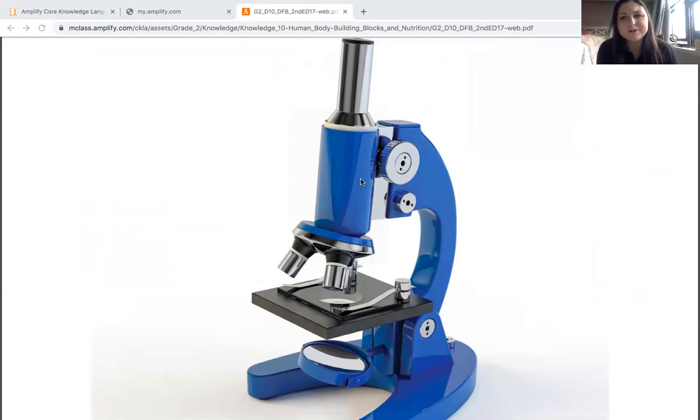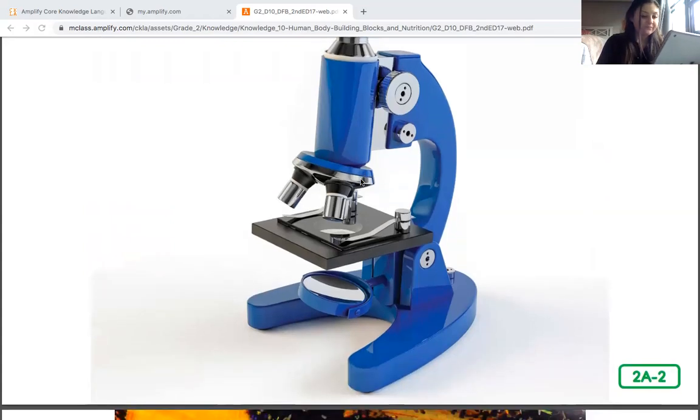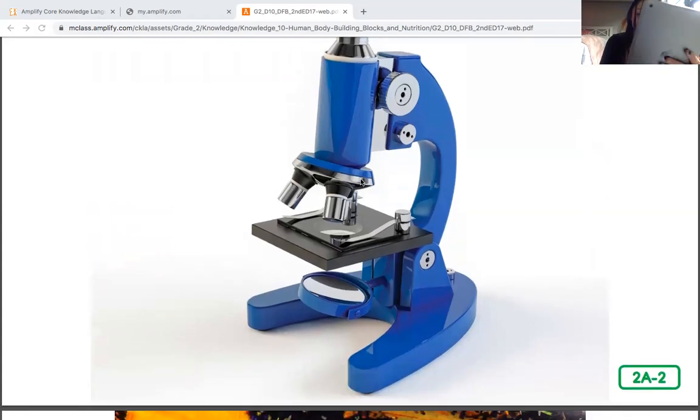Do you guys know what a microscope does? We learned in our insect unit that word microscopic, which meant very, very tiny, that you could only see under a microscope. So that tool helps make things look a lot bigger.